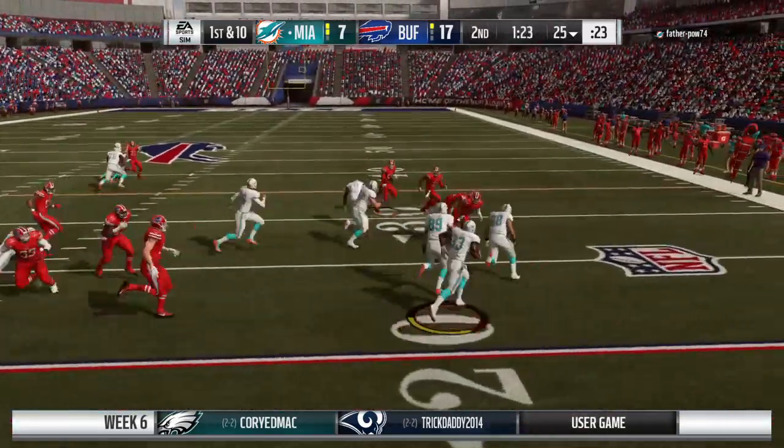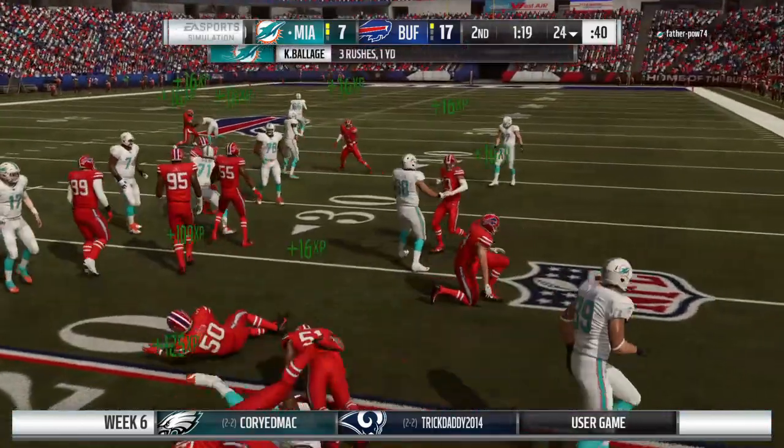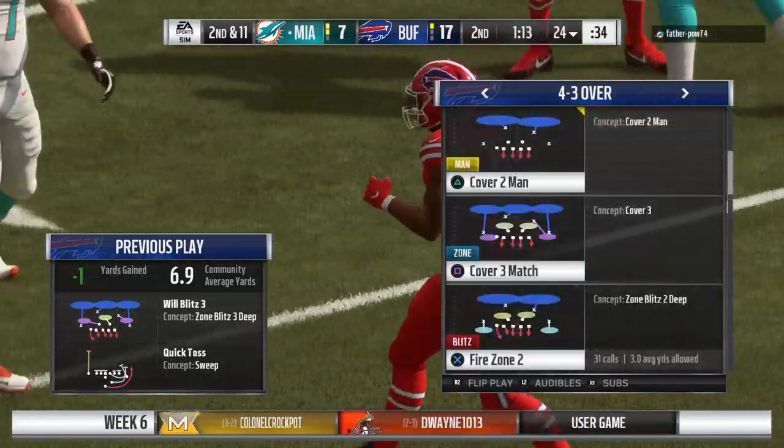The drive will commence with a run by Balaj. And he will lose yardage and be backed up to the 24. That's going to go as a loss of a yard, and it'll be 2nd down.